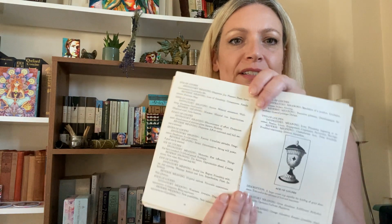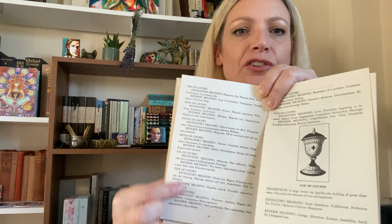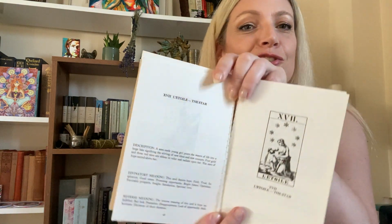The suits are done with each of the cards having a little bit of blurb about it. And then the ace of each suit has more of an in-depth description with a picture. But the major arcana and the court cards are separate. They have their own separate pages. So the major arcana are in the front. This book is so old. Oh my goodness me, I don't even know how old this particular one is. Like I say, it was my great-grandmother's.